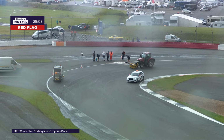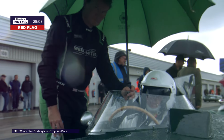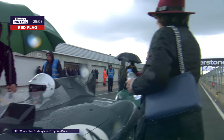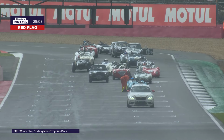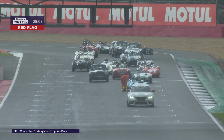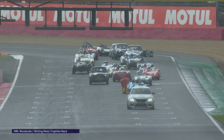Meanwhile, clear-up operations continue for the Woodcote Trophy and Stirling Moss Trophy race, with about a dozen cars on the grid and most of the others in the pit lane, where I think they've been sent by the marshals. It actually makes sense to have them all in a long line here in the pit lane. There is another lane, so you can then take a car out of position and go, right, you go out first, and then you over there, you're out second, and so on. We've got a dozen cars, maybe 15 cars on the grid. We'll have to shuffle some of these around as well. But the marshals are going to be responsible for that, guided by race control.